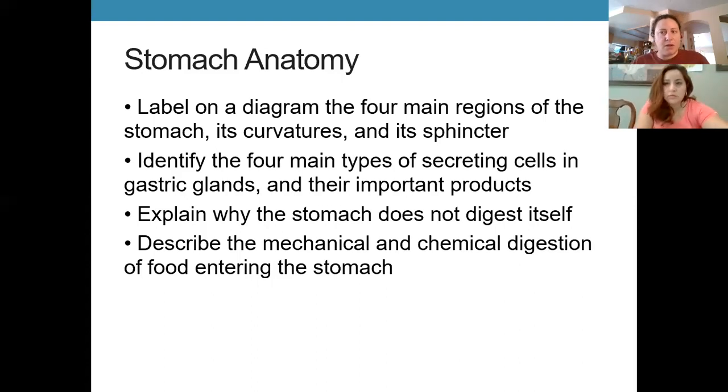Okay, so we left off with the esophagus, and now we're going to get into the stomach. So this is the point where things get a little bit more complicated, just in that this is where all the action is. So we'll go over, again, anatomy, and talk about secretions, and talk about what part the stomach plays in digestion, and then we'll go from there on to the next lecture.